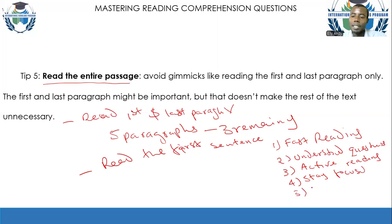And lastly, read the whole thing and avoid gimmicks. Read the entire passage. So ensure you keep these things in mind and practice them when doing your reading comprehension practice. If you are consistent with these strategies and you are consistent with your studies, then without a doubt, you will improve your performance in reading comprehension questions.